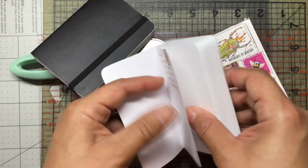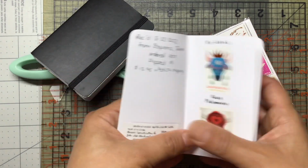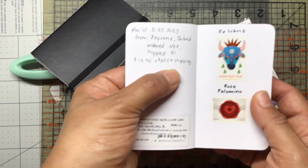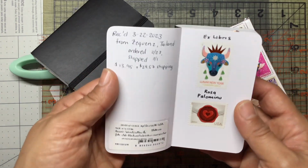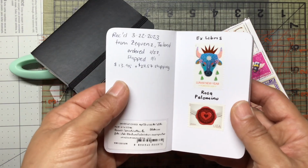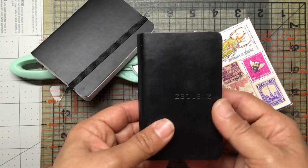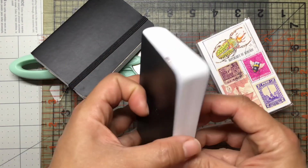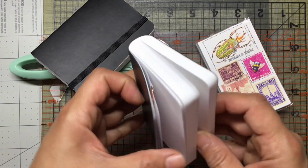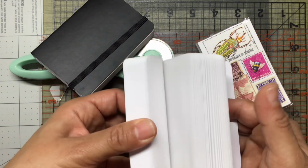Let's see, I think I wrote it in here. Yeah, it's $14, $25 in shipping. I wanted it so bad. It was lucky it showed up. The box was just destroyed. Hey, where's my bookmark? It came with a little tiny black bookmark, so I'm going to have to go look for that.